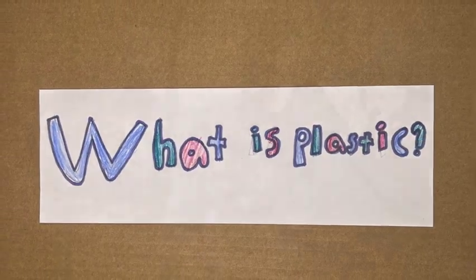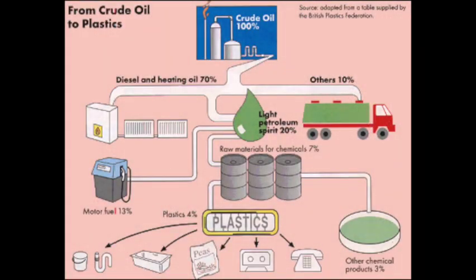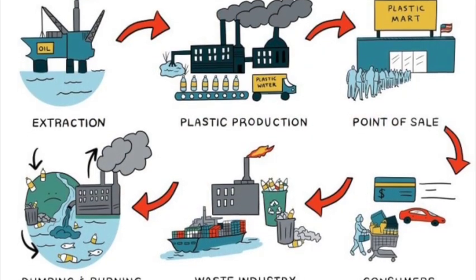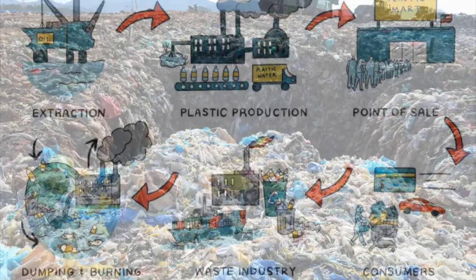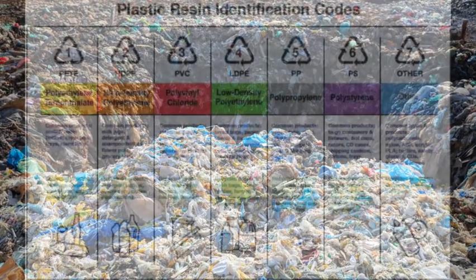What is plastic? Plastic was invented in 1907. It's made from fossil fuels. Plastic became popular because it was strong and does not break down. It is also very cheap for companies to make. Over the last 10 years, humans have produced more plastic than during the last century.